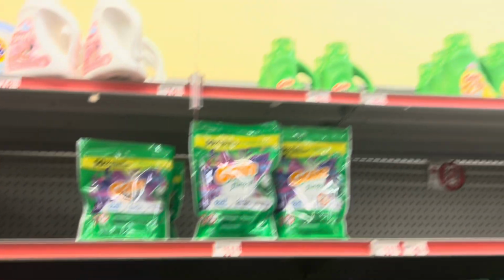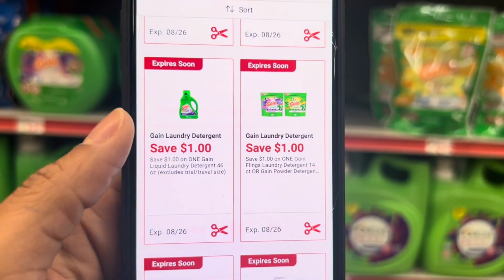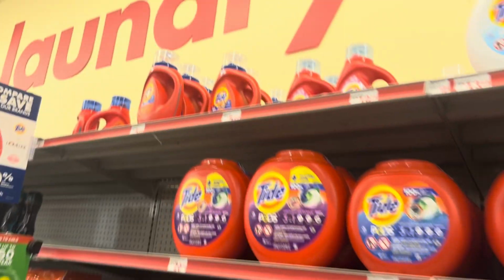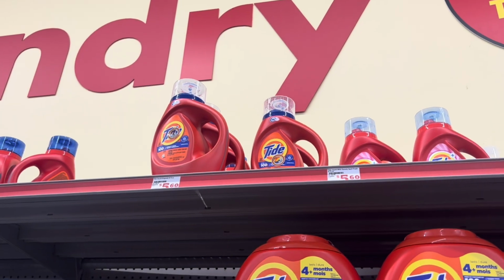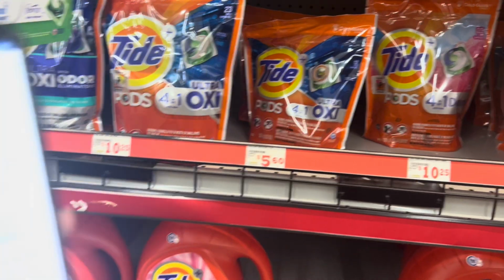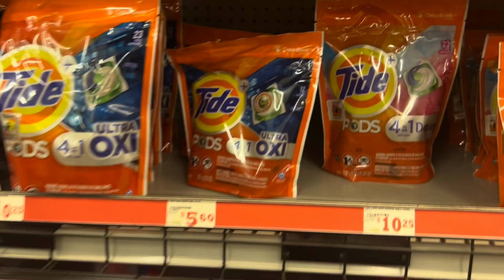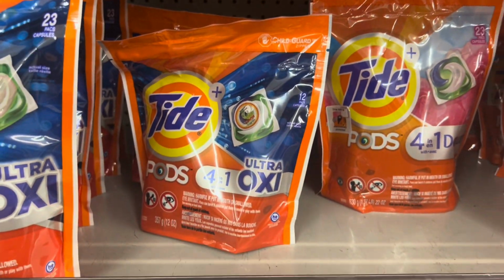And then if you're one that likes the liquids, they're $5.45, but we do have this $1 coupon right here. Or if you're one that likes Tide, grab the Tide liquid, which is also $5.45, or the pods at $5.45, and they use this $1.50 digital right here.